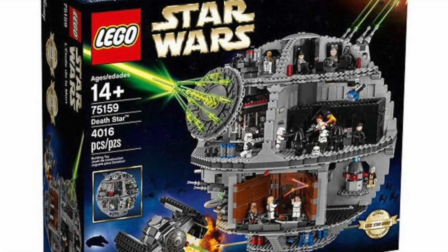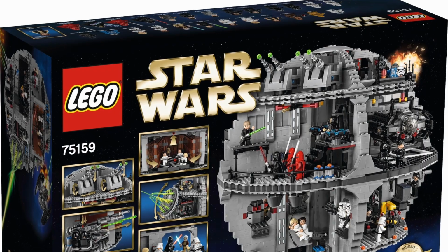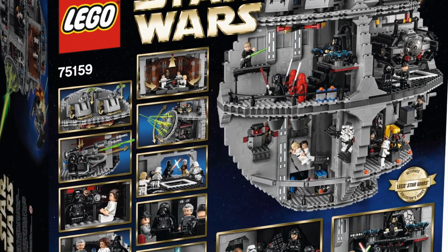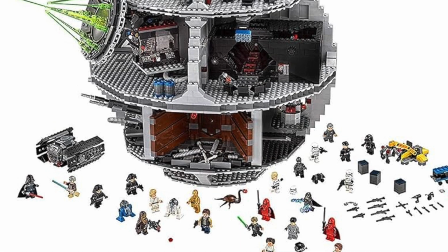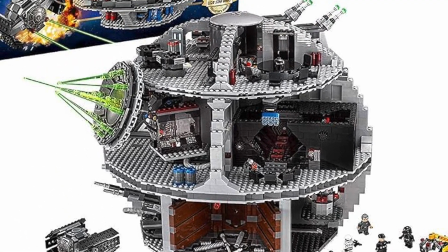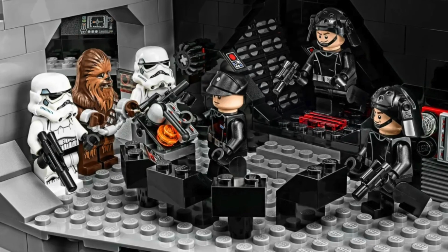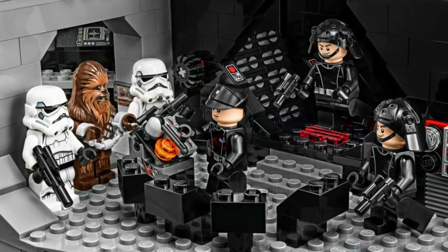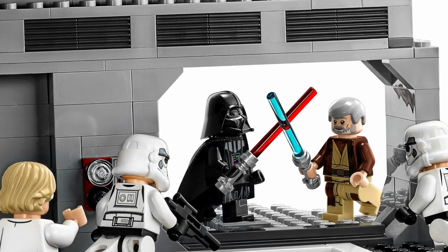In at 5th place is set 75159, the Death Star. This set is the most recent version that was released back in 2016 and in my opinion it's a vast improvement from the 2008 version. The detail and builds within the Death Star had been greatly upgraded. You get lots of different sections that harken back to famous scenes from the original trilogy, such as the interrogation chamber, trash compactor room, the Emperor's throne room, and many more rooms based on famous scenes.